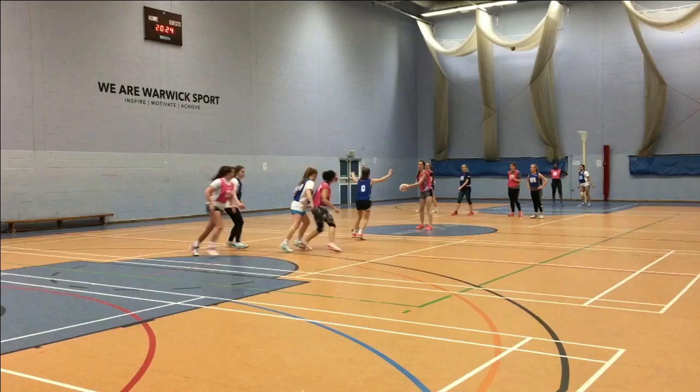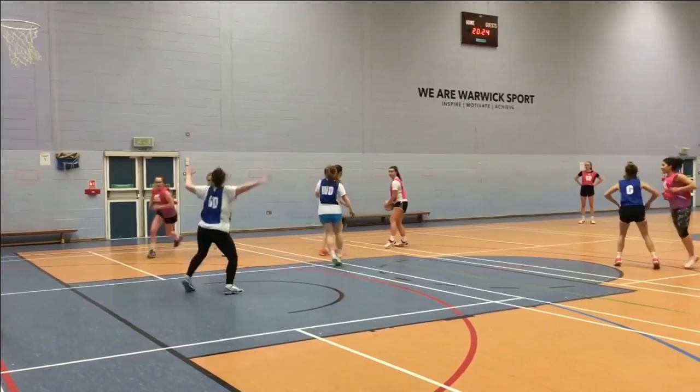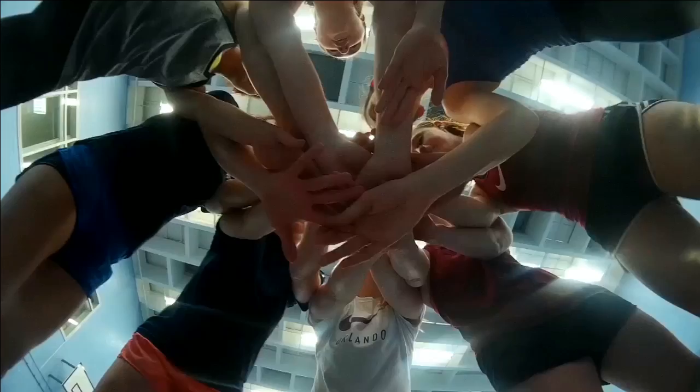Warwick currently has 10 netball teams, 3 Bucks and 7 League, with the Bucks 1 team taking on Coventry in Varsity. After a complete shake-up of teams this year, they are all keen to bring home another win for Team Warwick. That is it for Raw's Netball Made Simple.